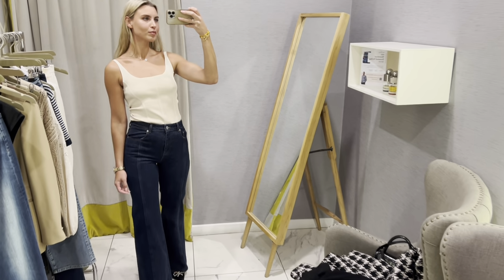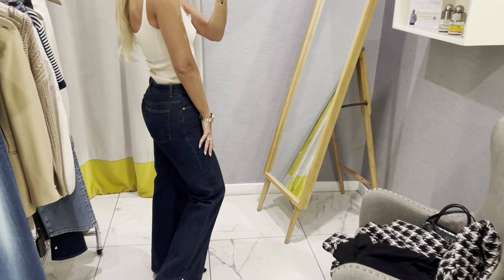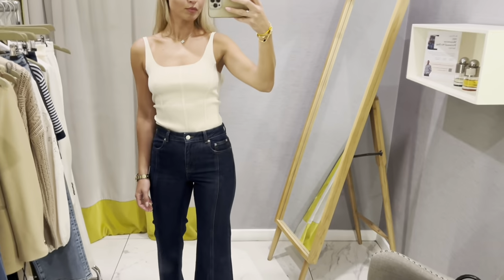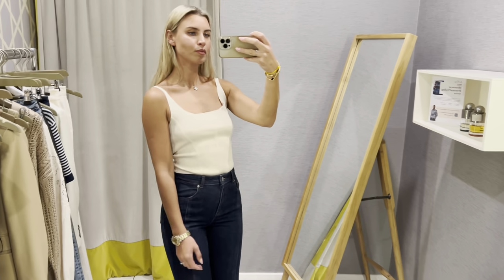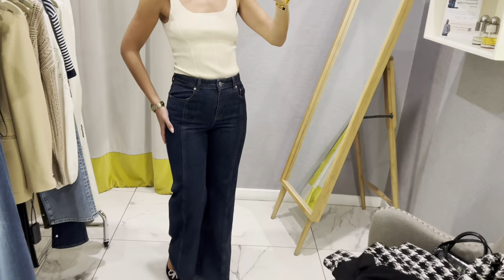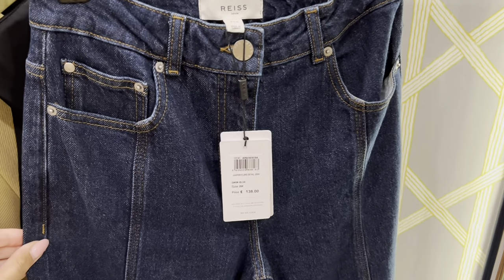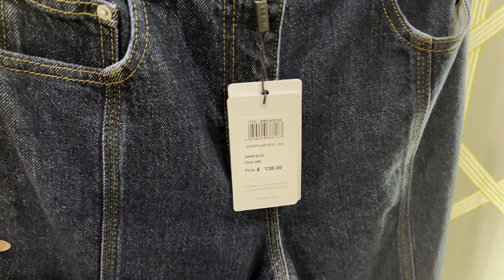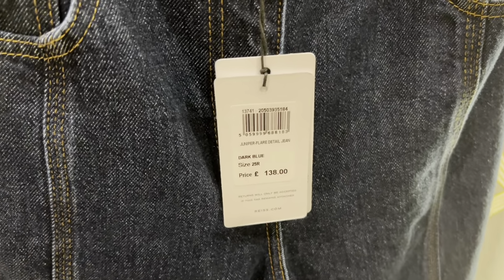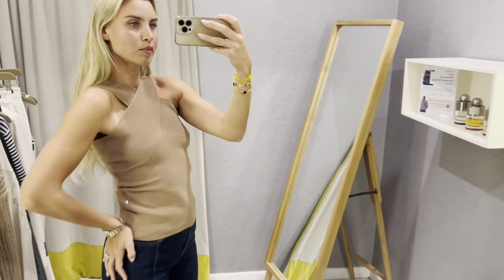This is a great pair of jeans, true to size and sitting very well. I like the style of this top, it's both elegant and stylish.